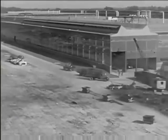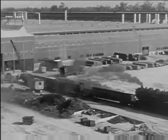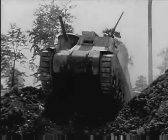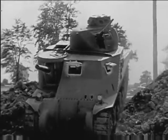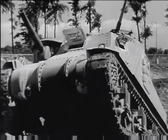Cornfield in 1940, today the world's greatest tank arsenal with more than 10,000 workers. On this track, 1 mile long and built in a figure 8, the products of the arsenal are tested.